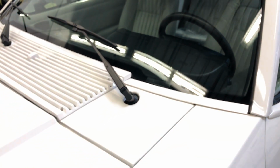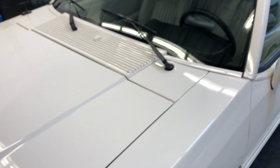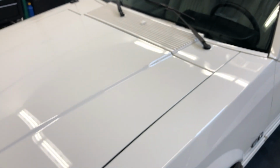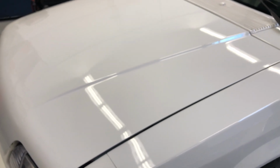The windshield, folks, I've got nothing to say. Crystal clear, no overspray, no need for a clay bar, nothing. It's perfect. No cracks, no chips in it. Zilch, zero. Now, if you notice, we're approaching the nose cone, if you will, the whole front end of the Mustang. And once again, I've got nothing to say, except it's beautiful white paint.